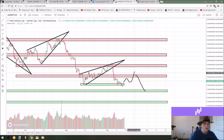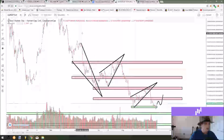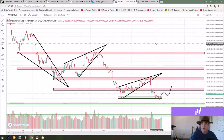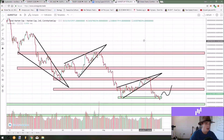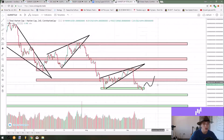Overall, for your medium-term positions, I have no reason to be selling due to the fact that this is extremely oversold. We've dropped off a lot really since May. Nothing lasts forever, just like how the bull run didn't last forever. The bear run won't last forever either. A lot of these bears are getting really, really fat right now. They've been making a lot of money on the way down. It's like how everybody's way too greedy, longing at the top. Everybody's going to be way too greedy, shorting at the bottom.